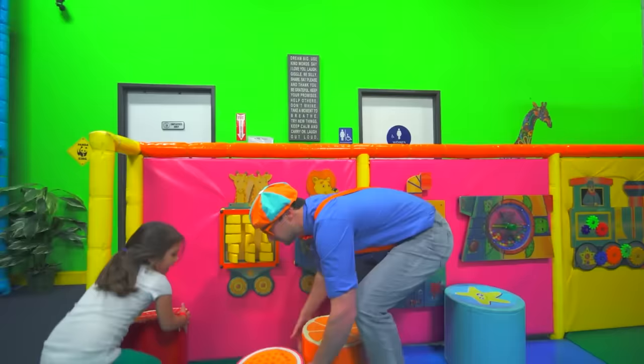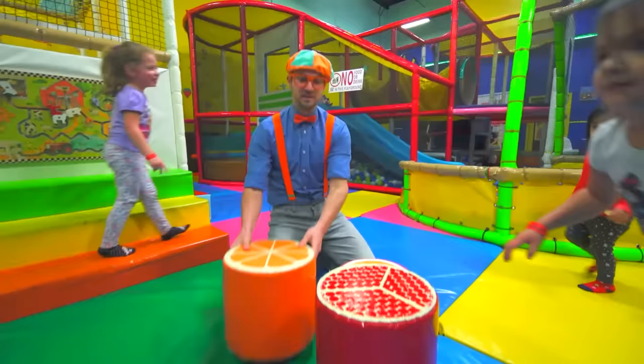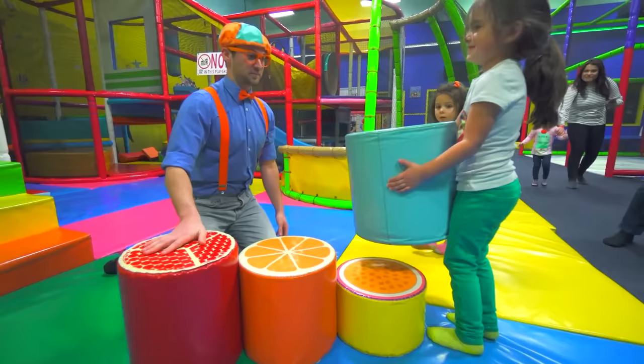Looks like we have three cylinders. Wait, one is really tall. Yeah, this is tall. This one is medium. And this one is short. Look at that. Whoa, that's so big. You're so strong. You want to set it down somewhere? Sit flat. Whoa, that is heavy.